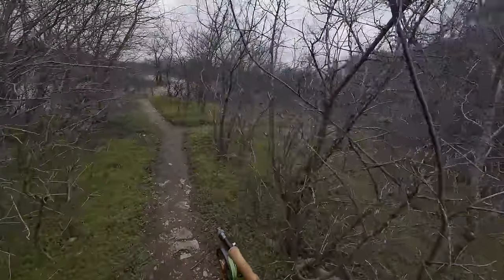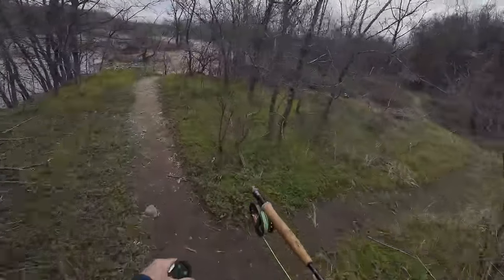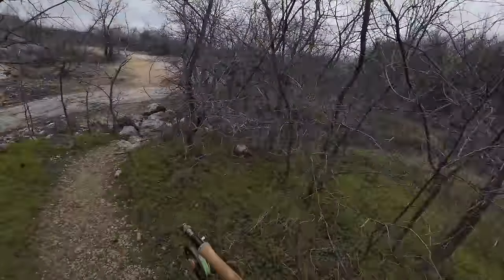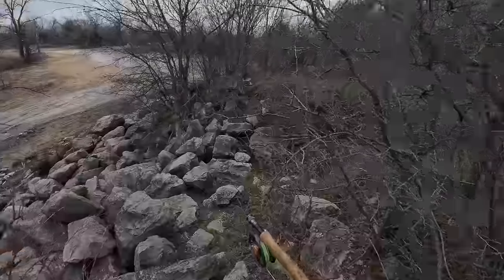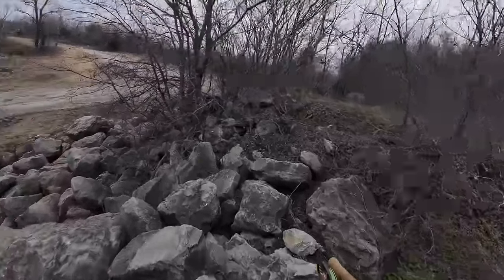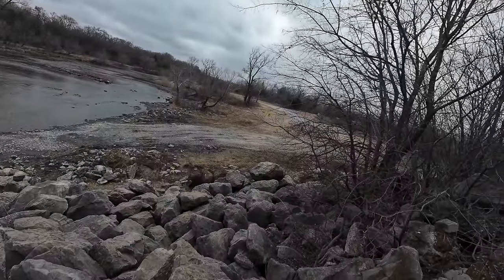Trek through the woods, trying not to get the danglers tangled in the brush here. Oh yeah, this stuff's grabby. Grabby McGee. All right, little rock traversion here.